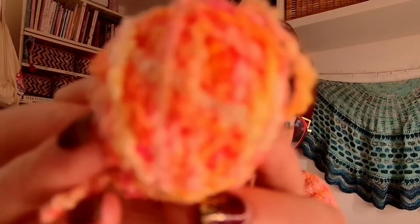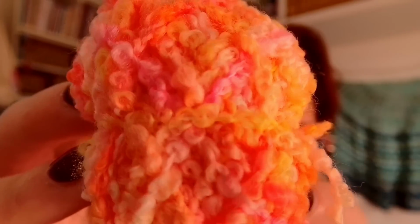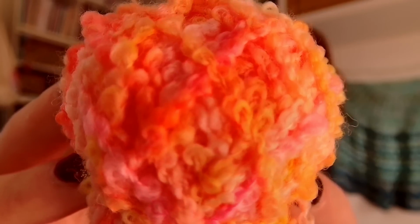It wasn't hard to rip out when I did have to rip out that section that was pooling. It wasn't hard to rip out, and I thought it would be, with all the difference in the texture of the yarn there, all those loops and bits. I thought they'd get caught, but they didn't really. It was quite easy.